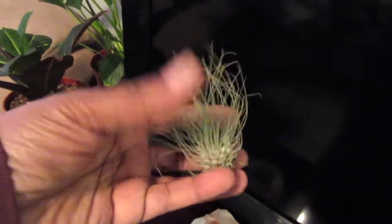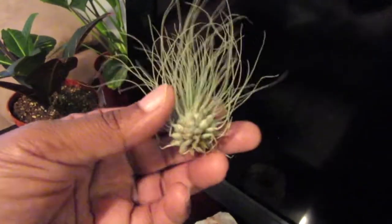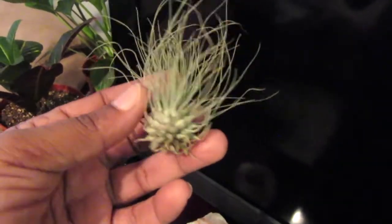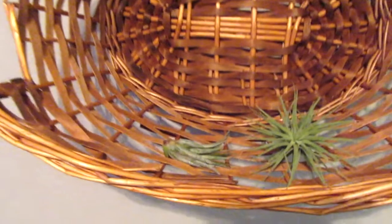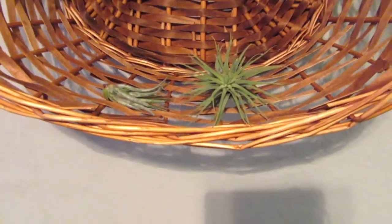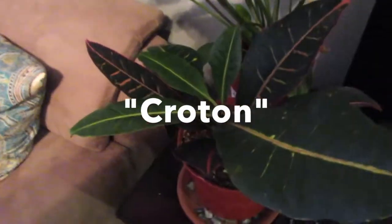I come by every couple days and I mist them because sometimes they feel a little dry, and I have fertilizer for them that you can mist on them as well. But yeah, that's another air plant. And then up here there are two more air plants that are just sitting in this basket looking beautiful. They are looking beautiful for me. So yep. All right, and then here, right here is my Croton plant.